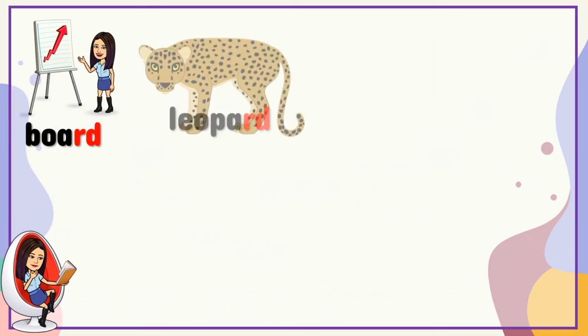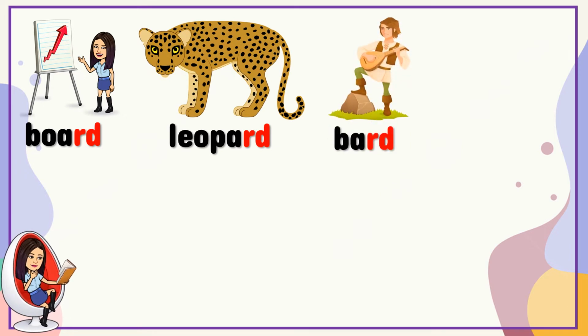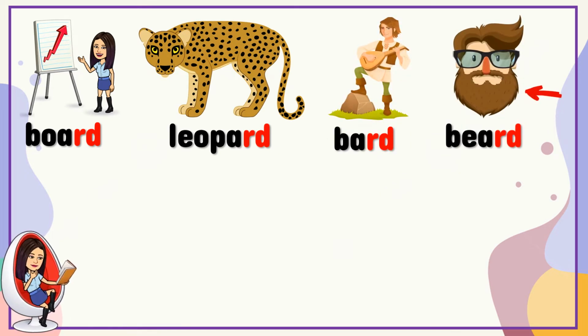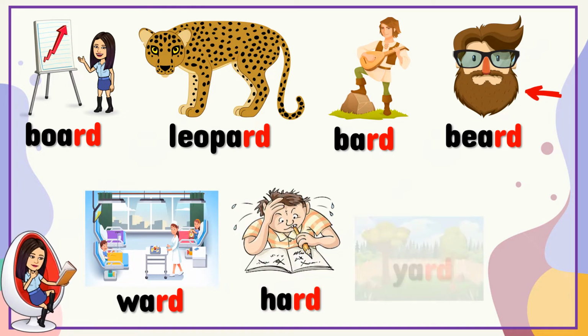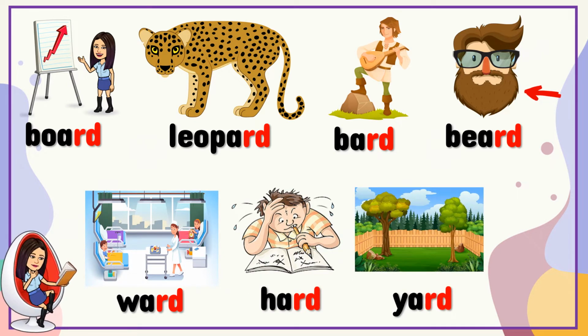Board, leopard, bard, beard, ward, hard, yard. Now say it with me. Board, leopard, bard, beard, ward, hard, yard.